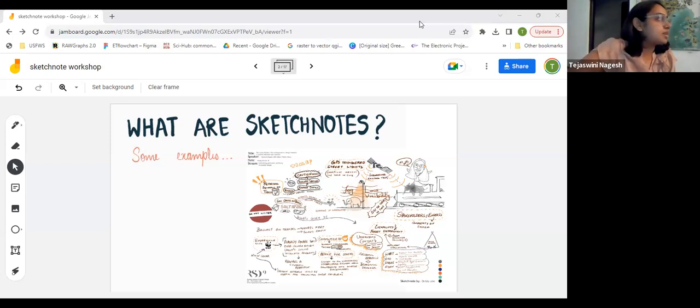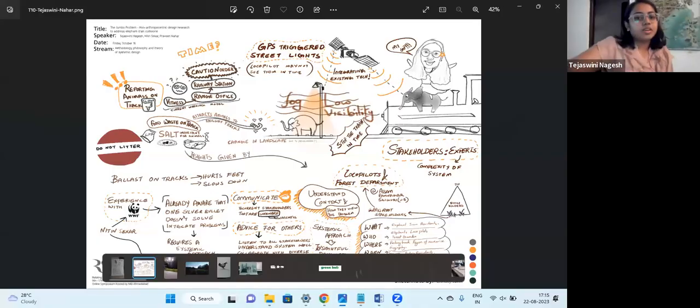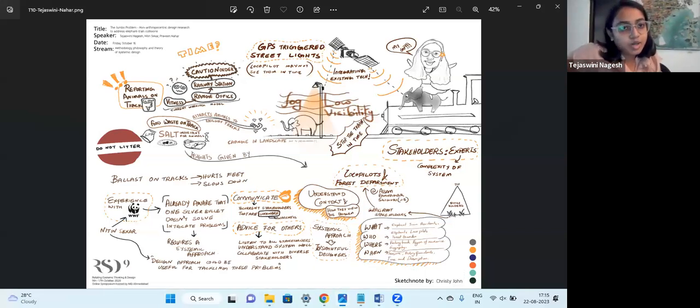So this is an example of a sketch note that somebody else did while I was describing my work on elephant train collisions and what I am doing. You can see what all I was looking at. They've sketched out what the problem is, how I was explaining that fog and low visibility are issues for elephant train collisions, the insights, who is giving insights, and who my stakeholders are.